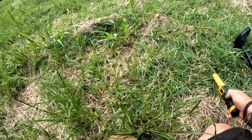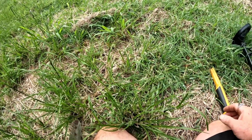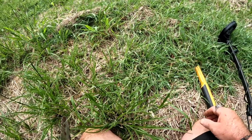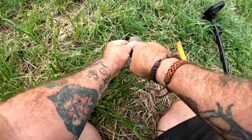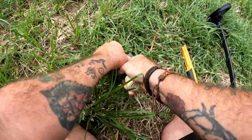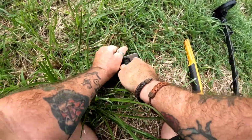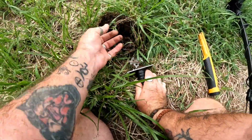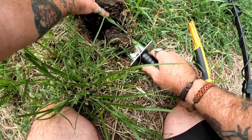We've got another 45 here, but it seems pretty shallow, so it could be junk, to be honest. But I thought, because it sounded so good, that we'd give it a dig and see what it is. With these old places, sometimes you just never know, do you? It could be anything.